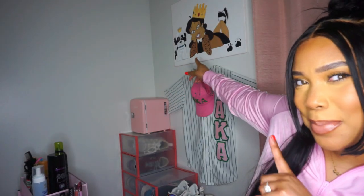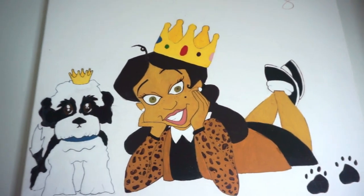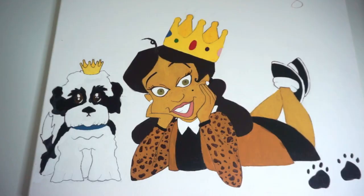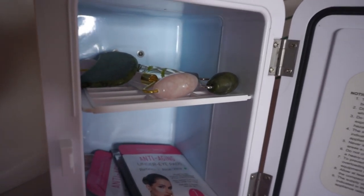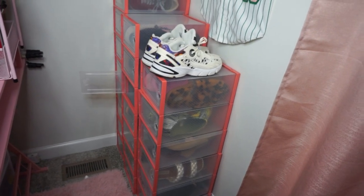So over here, I do have my other art wall. I don't have all of my pictures up right now, but these are the ones that were easiest to put up. Me as Penny Proud, queen status. This is my dog. His name was Riley. If y'all are OGs here, then y'all have seen him in a few videos. Unfortunately, he passed away a few years ago, but I have this picture in memory of him. This is where I keep all of my shoes. And yes, I have huge feet, y'all. And I have my fridge right here. It doesn't work right now. I have to get another one. This is where I keep like my face rollers. This is this wall over here.